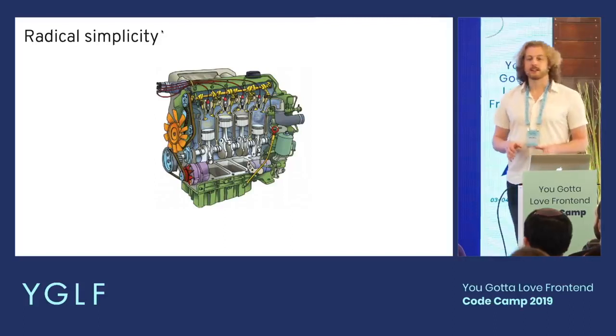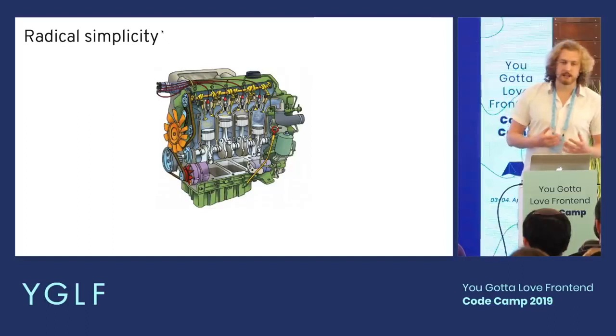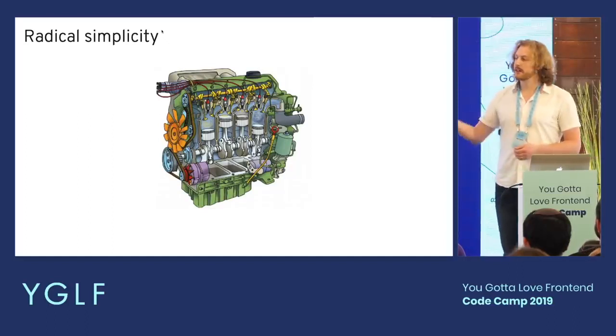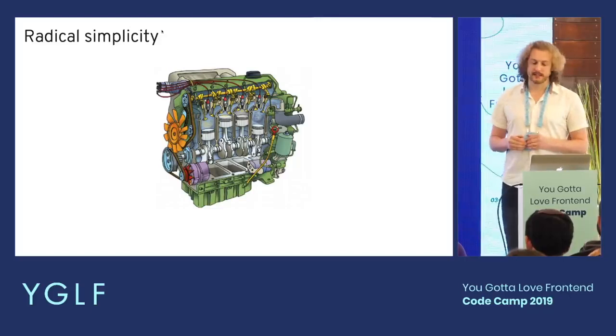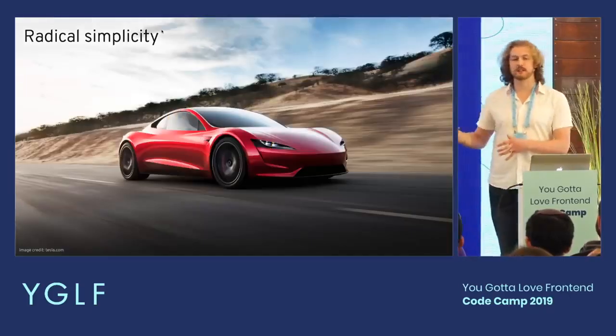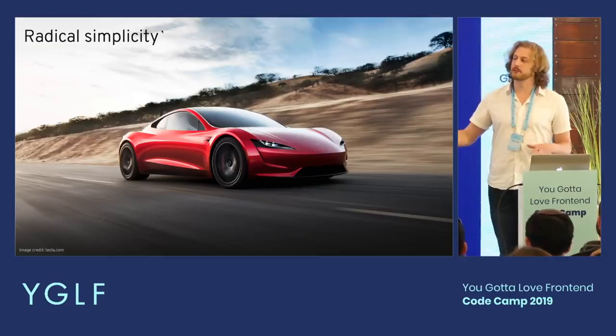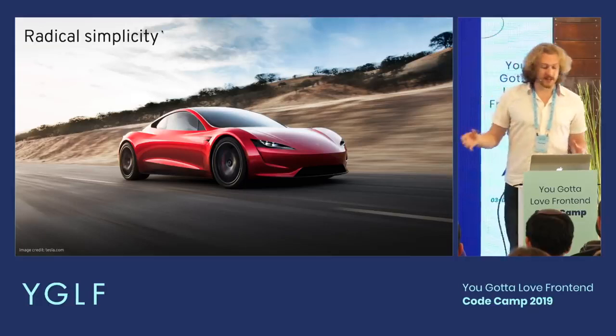An analogy that I like to use is that of the internal combustion engine. The internal combustion engine is a marvel of engineering. Modern ICEs are incredible devices. Car companies have spent millions of dollars eking out incremental gains over the years. But then Tesla came along and said, well, what if we just change the underlying assumptions? What if we don't use fossil fuels at all? Well, then we have a different set of constraints.